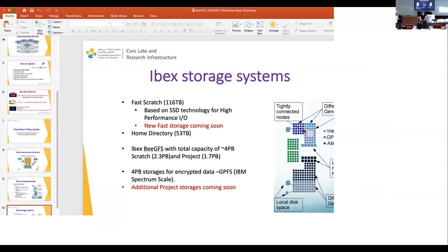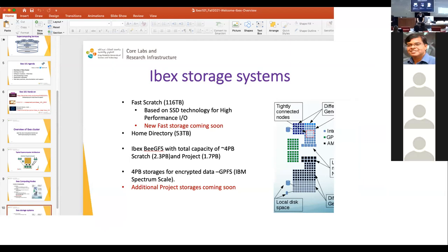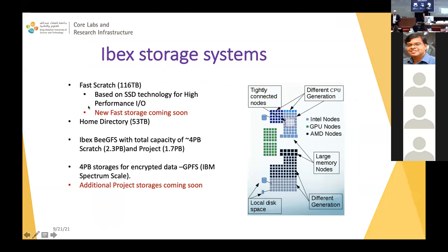We're talking gigabytes-per-second speeds, up to terabytes per second potentially. That's on Shaheen, where we have that, but for Ibex, we have hundreds of gigabytes per second of bandwidth, and that is really important for data-intensive workloads. So we started with a small fast scratch, but we also have the BeeGFS scratch, the 2.3 petabyte storage, which is still sizable. We have a plan to upgrade both the fast scratch and the project storage with much more capacity.